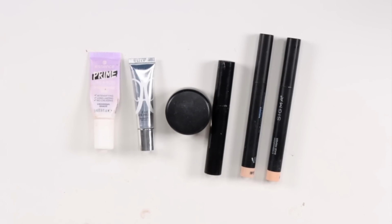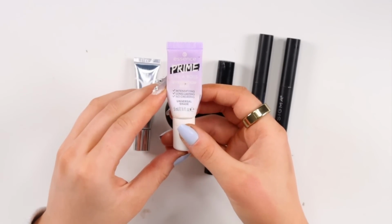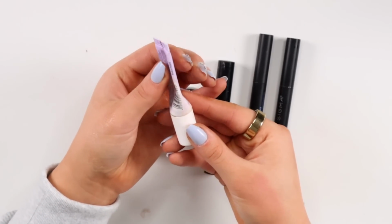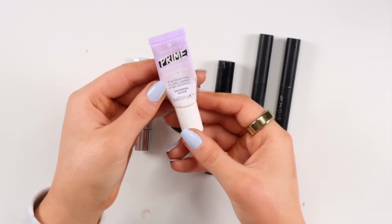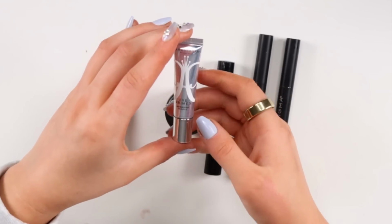Next is eyeshadow primers, and I currently have 6 in my collection, and this time last year I had 9. These 3 are the ones I use the most. First, we have the Essence Prime Like a Boss eyeshadow base. I'm actually trying really hard to finish this one. You can see I'm squeezing it all out of the tube, and this eyeshadow primer is clear, so there's no tint to it. Next is the Anastasia eye primer.